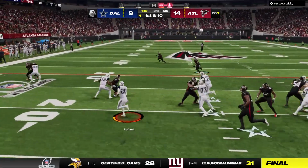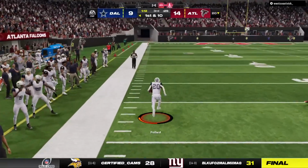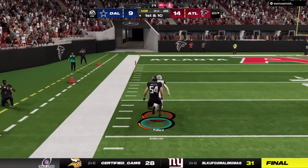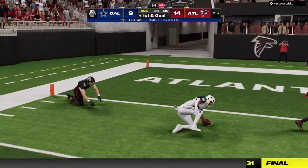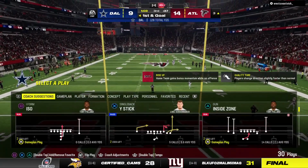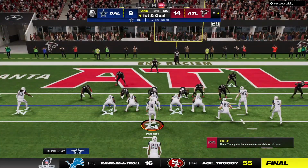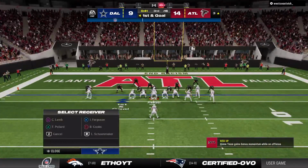They'll start this drive out on the ground. Now he's loose down the left sideline. And he gets it all the way down to the 3. 104 yards rushing for him now as he goes over the century mark here in the wild card round. Well, that didn't take long. One play, and we're already looking at a 1st and goal situation.